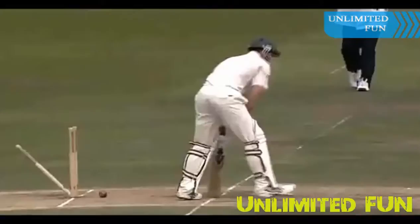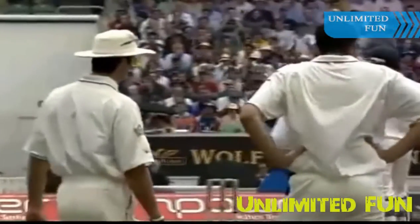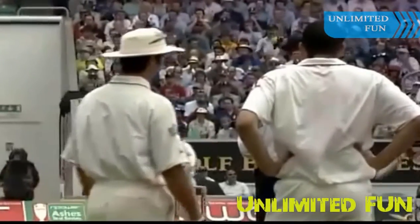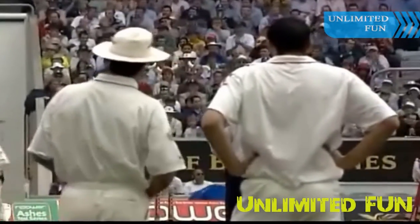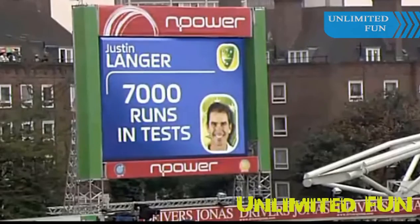That's not very sensible. England need 129 to win. Crowd all applauding 7,000 runs for Justin Langer in Test matches. And in doing that, he's gone past Sir Donald Bradman.